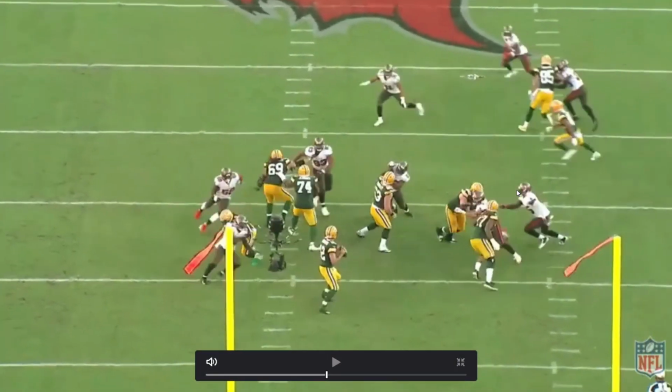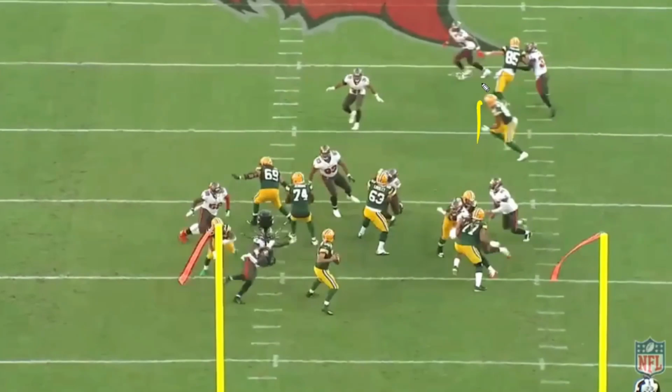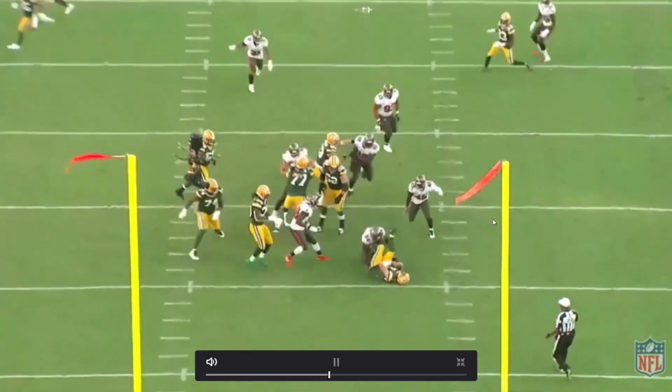There's no option. Where's he supposed to go? His options that are in front of him are all covered. There's nothing else besides eat it, take the sack. Levante got there too fast.